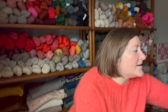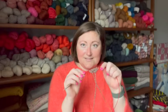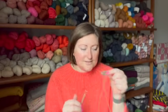But that is the tiniest WIP. Actually, I don't know. The sock might be tied for tiniest WIP right now.